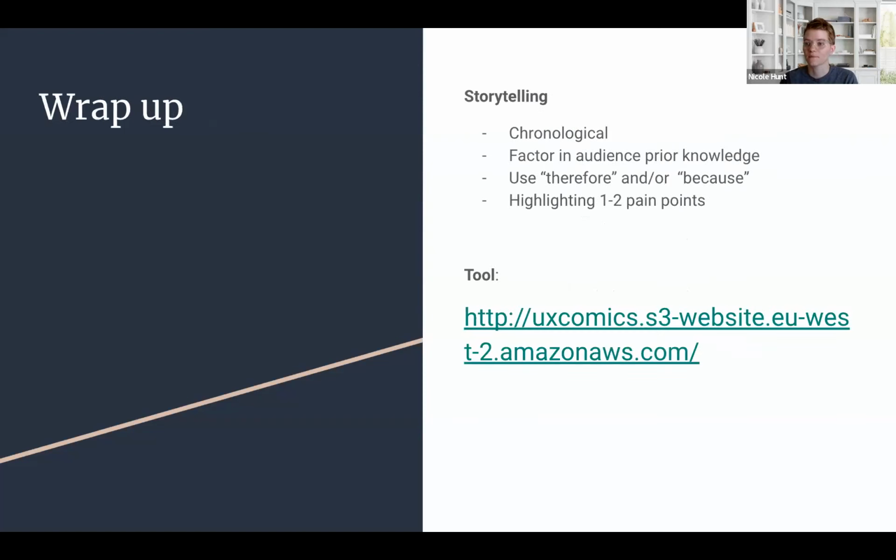So just to wrap up, the things we talked about today: when you're doing your storytelling and comic making, the highlights of what you want to make sure you're doing is make sure your story is chronological, make sure you're factoring in the audience's prior knowledge, make sure your story is naturally including a therefore or a because, and only highlighting 1 to 2 pain points. And in addition, I recommend using this tool here. I did not create that tool, I found it, but I love it, it's great.